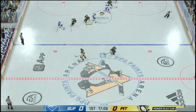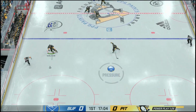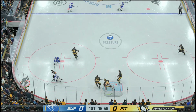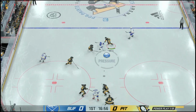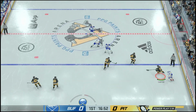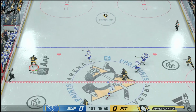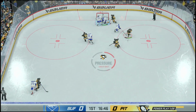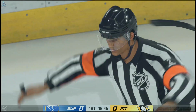The Sabres gain possession of the defensive zone. Puck moved back to center, forcing them to regroup. Picked up along the wall by Raquel. Too many bodies in the way. Pittsburgh's looking to break out. Along the half wall with the puck. Oh, and it comes up with a big stop there.